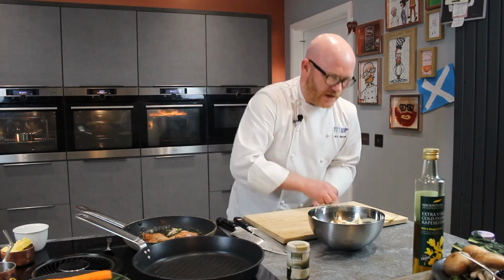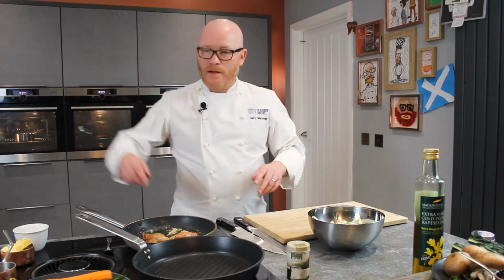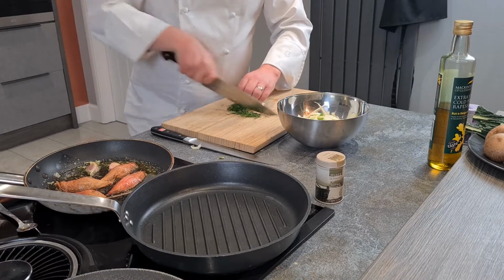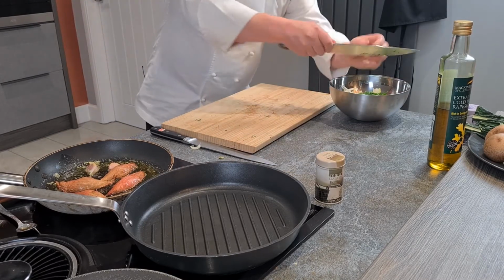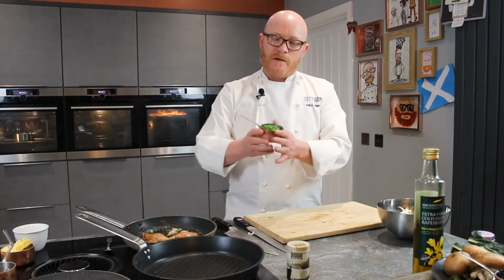Right, so get that fennel in there. Just a little bit of trim. To that, I'm going to take a little bit of dill and pop that in. I really like dill. I think it's an amazing thing that goes really well with fish.